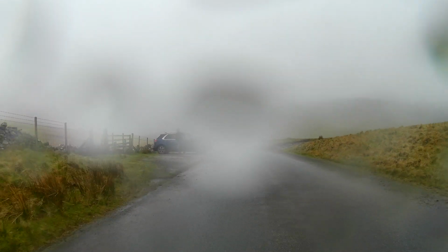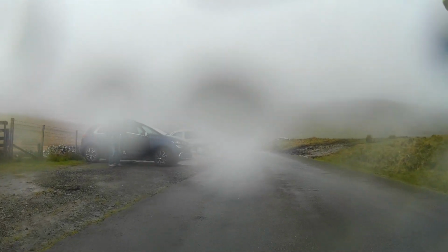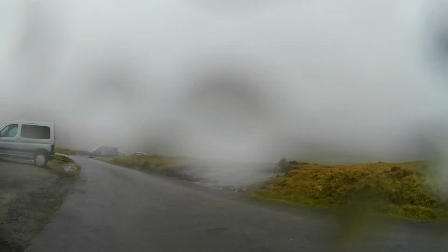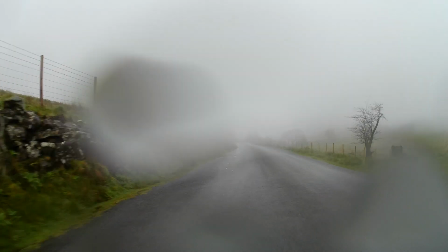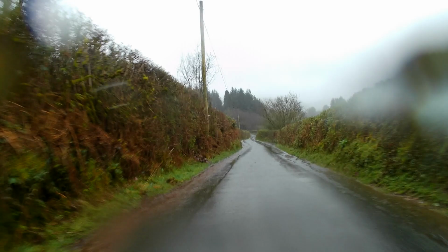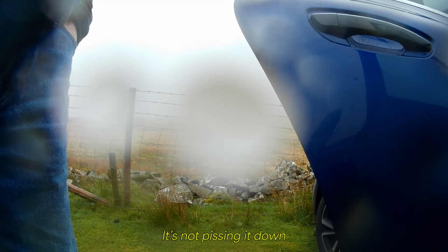I met my dad at the top, who provided some words of optimism and piled on some more waterproofs. I mean, it is kind of bright, you know, it's not pissing down. Sorry, what was that? It's not pissing down.